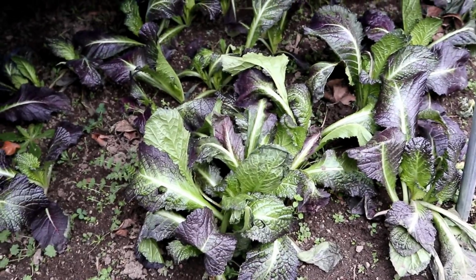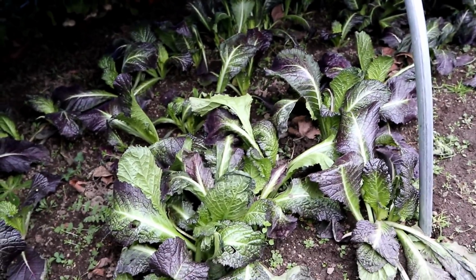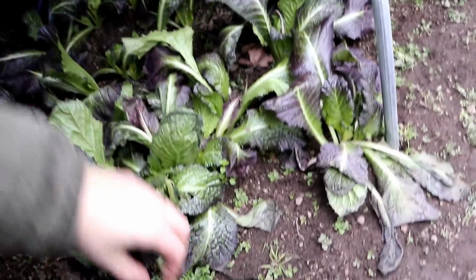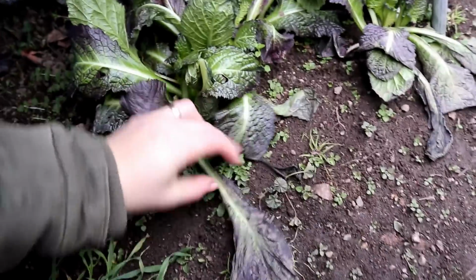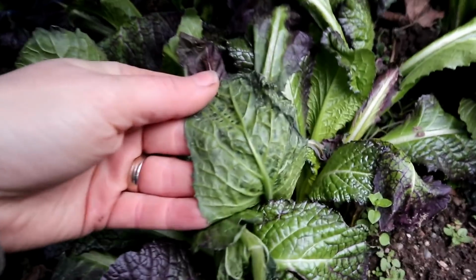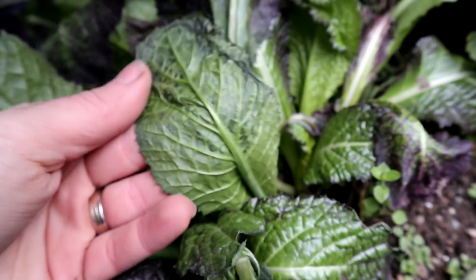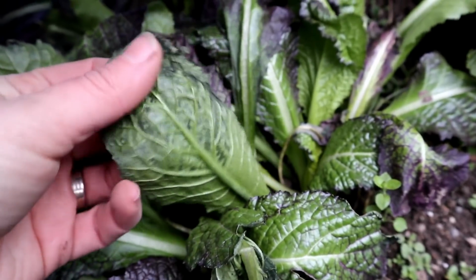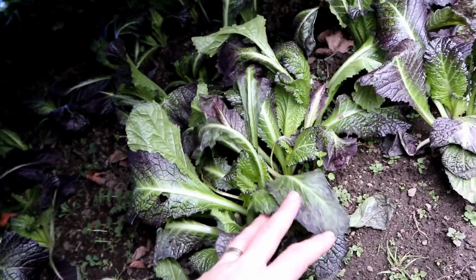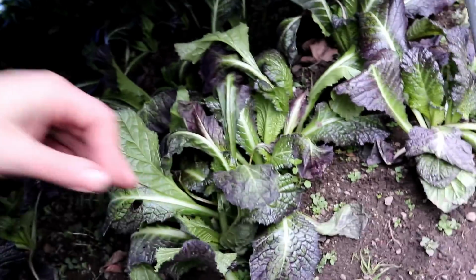This here is my giant red mustard, and this is one of the things that I was the saddest about. You can see that this actually has a lot more damage, like these leaves laying flat, dried out. This leaf here is a perfect example of the damage that happens from the plants freezing. This is just dried out, not necessarily good anymore. But there is an amazing amount that has still survived and is still good.